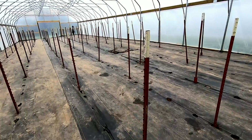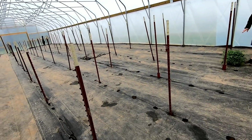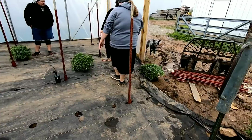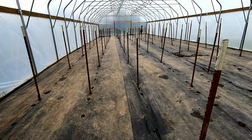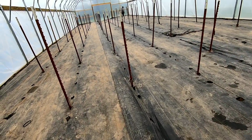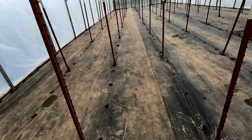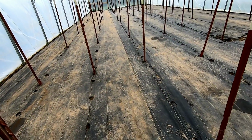Alrighty, so this is high tunnel number 3. I gotta come through and finish beating all the posts, but Isaac and I set these in before we ate lunch. So T-posts here. We went ahead and bought brand new T-posts because we ran out of all our used ones. They were a little investment, but they're gonna be good for many, many years in this high tunnel. So we got all the plastic done.